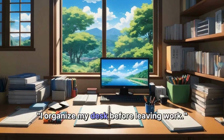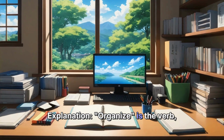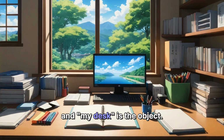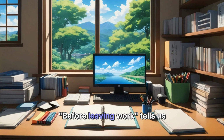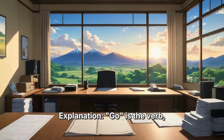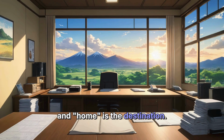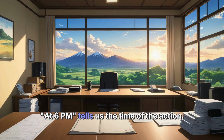I organize my desk before leaving work. Explanation. Organize is the verb, and my desk is the object. Before leaving work tells us when the action happens. I go home at 6 p.m. Explanation. Go is the verb, and home is the destination. At 6 p.m. tells us the time of the action.